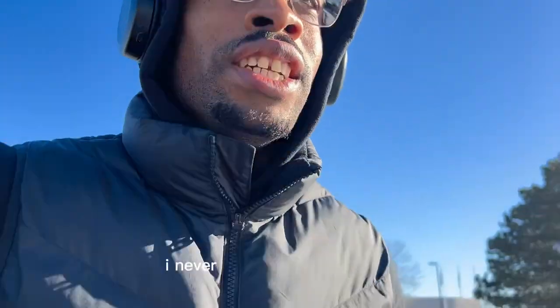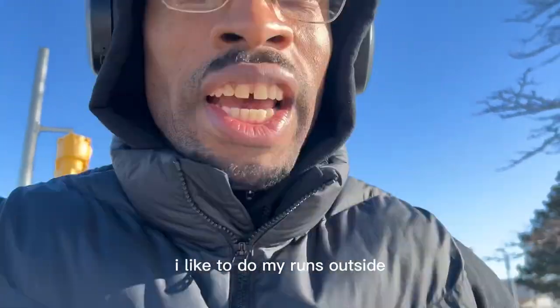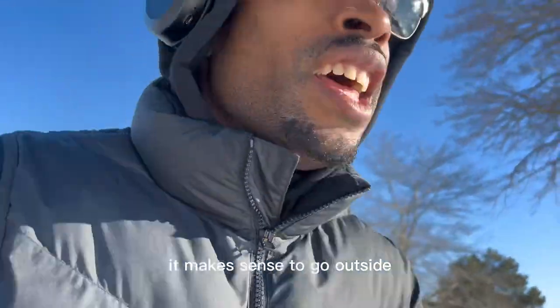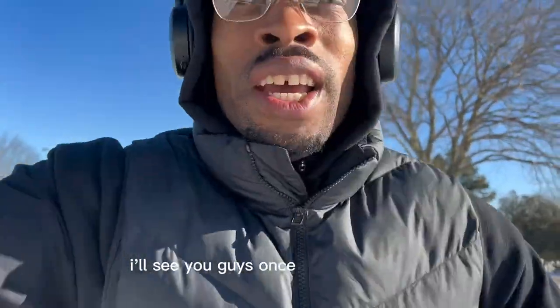I don't know about you guys, but even when I was running in college, even when I was running indoor college, I never liked warming up inside. I like to do my runs outside and then go and do my drills inside. I don't know, I like the fresh air. Plus if I'm running the 800, it makes sense to go outside, get the lungs nice and clean before we go back inside. So I'll see you guys once I'm back in there.